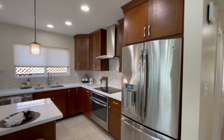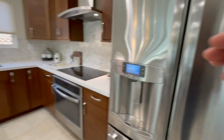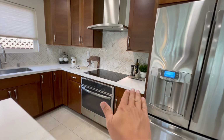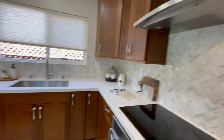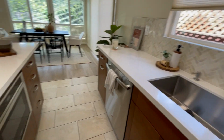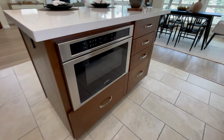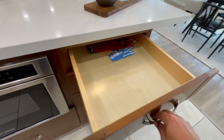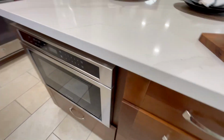But this kitchen has been highly upgraded. The materials that they use here are very higher end. You got nice stainless steel appliances with the electric cooktop, nice stainless hood, a wide stainless steel sink. You got the dishwasher, you got the built-in microwave. Bosch is the brand. You have tons of pull-out drawers with the soft closing mechanisms throughout.